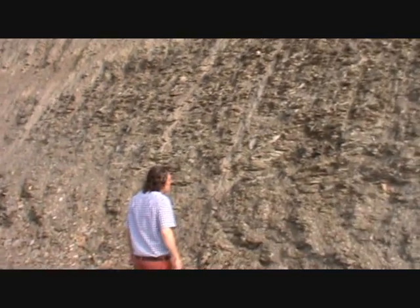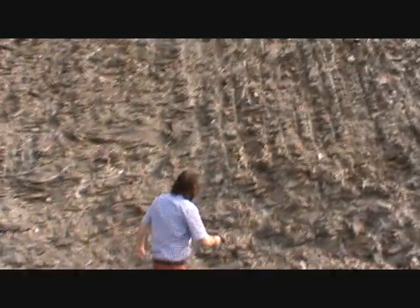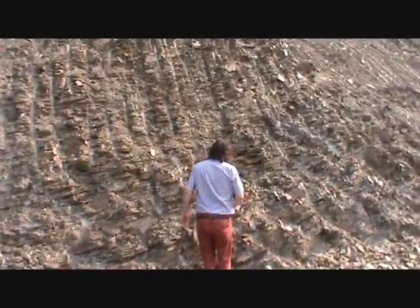And sometimes, let me see. Can you see the roots coming out? Yeah, sometimes you see how deep the roots are going, you know?